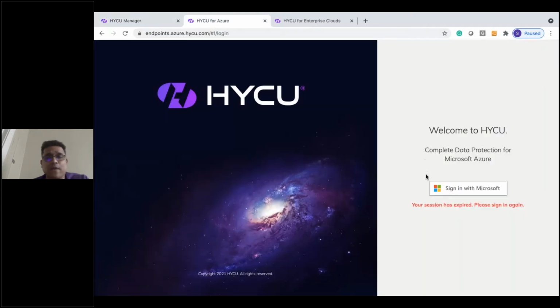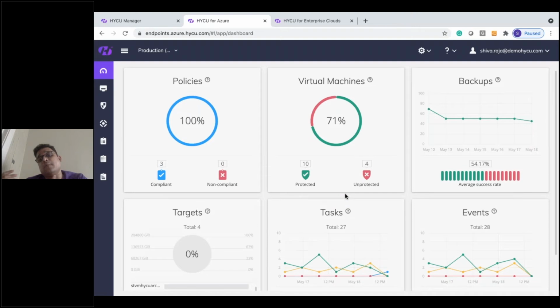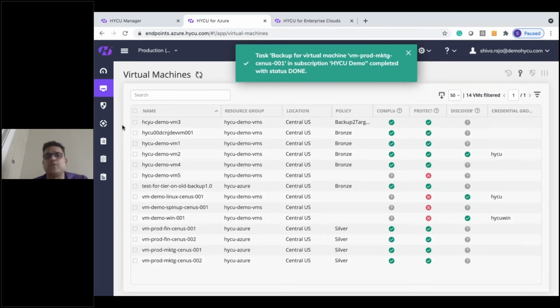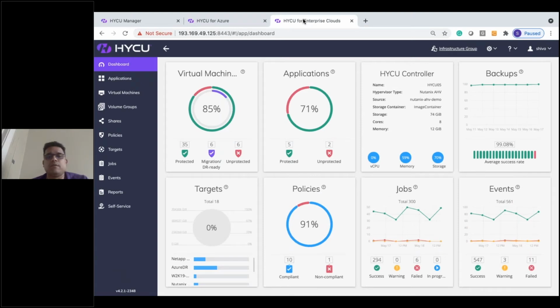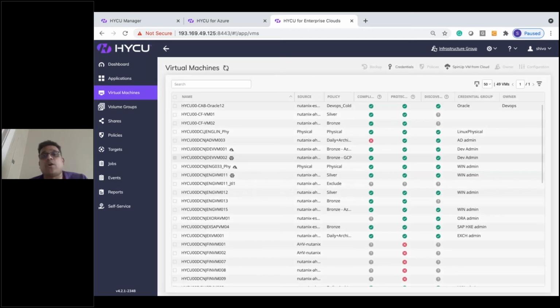And within HYCU for Azure, we make use of Microsoft Active Directory, where all I have to do is use my Microsoft Cloud user ID, and I'll be able to log into my own HYCU for Azure environment, and I'll be able to discover all of my virtual machines and the Azure Blob storage where I'll be doing backups to. And that is pretty much the case with even my on-prem environment, where we have the ability to manage all of your VMware, all of your Nutanix, your physical servers from the same UI. And you actually have this awesome ability to do your backups to your Azure Blob storage in an auto-tiered fashion.